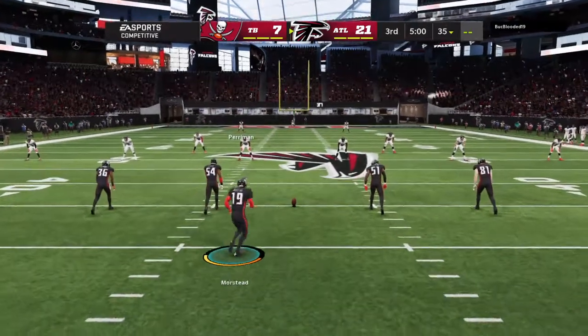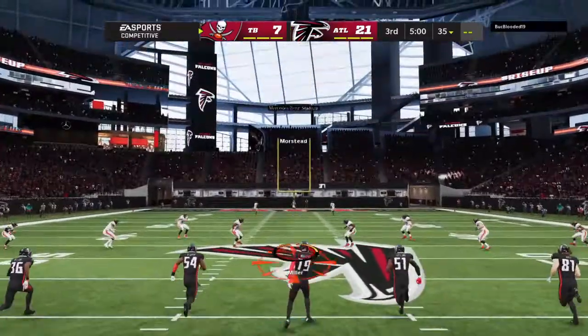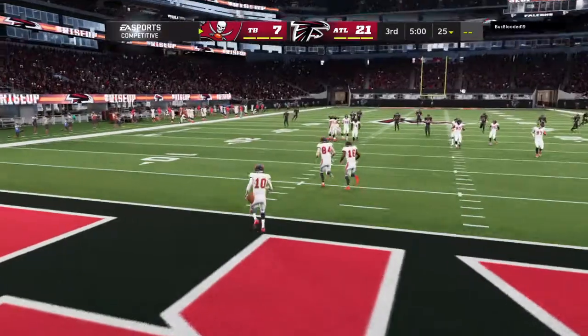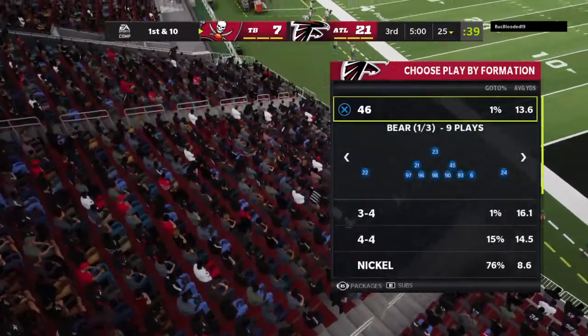So this a two-possession ball game as we get back underway, set for the third quarter. And a fair catch signaled for and taken successfully.